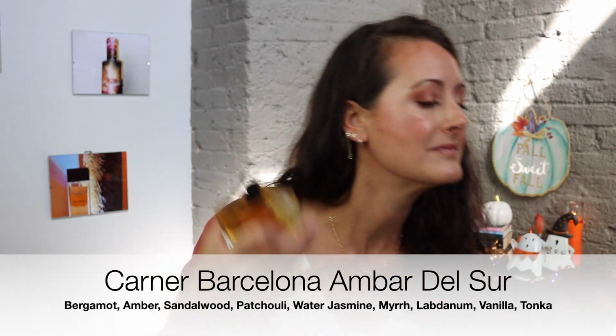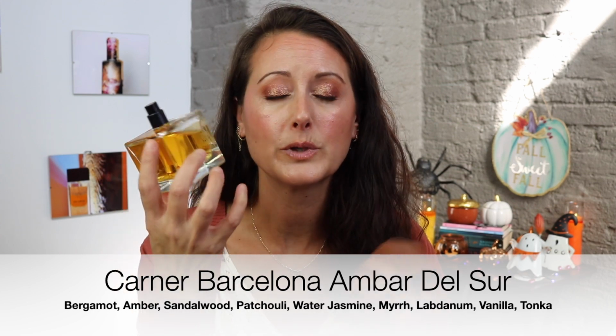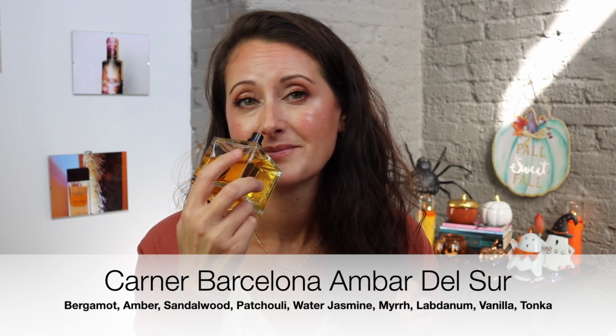I'm gonna start with an amber fragrance that has a very prominent myrrh note in it. This fragrance is from Carner Barcelona. This is called Amber del Sur. And this is one of my favorite amber fragrances of all time. It has a very, very prominent myrrh note in it. It is absolutely perfect. It's also got a lot of, I think, vanilla in it. It's got a really creamy, sweet base to it, but it's not overly sweet. To my nose, the myrrh is the star of the show in this one. I absolutely adore this. This is a perfect amber scent in my opinion.